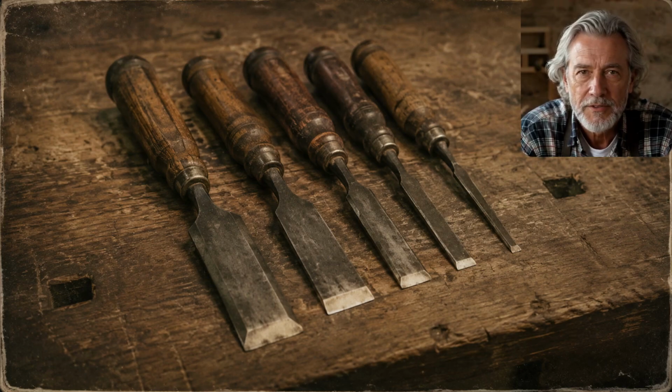The steel in a vintage Stanley 750 is honest high-carbon tool steel, the kind that flattens without fighting you, takes a real working edge, and holds that edge through serious material removal. The socket design, meaning the handle seats into a tapered cone rather than being jammed onto a tang, distributes mallet energy in a way that keeps handles alive through decades of hard use.